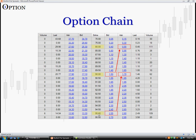So let's say in that example that I sell the $95 put. Here we can see that the bid is $2.55, the ask is $2.80. That's a pretty wide bid-ask spread. So let's say that we can get $2.65 for selling this put. And here we've got the $90 put, which is $1.50 by $1.70. Let's say we can buy that for $1.65: sell this for $2.65, buy that for $1.65. We get a $1 credit for that, and we have $5 between the strike prices. So that would be a nice spread.